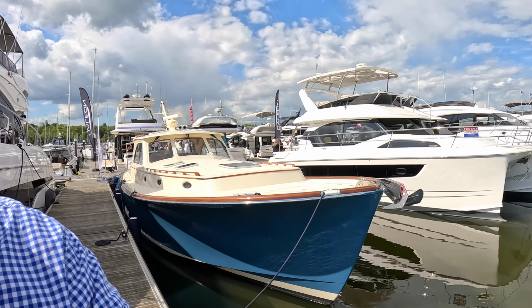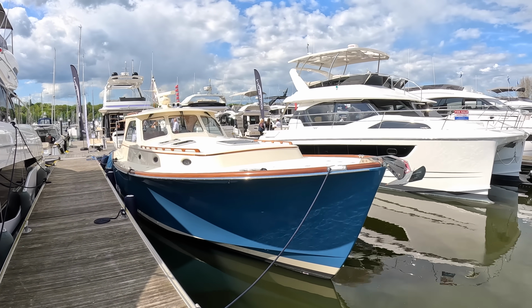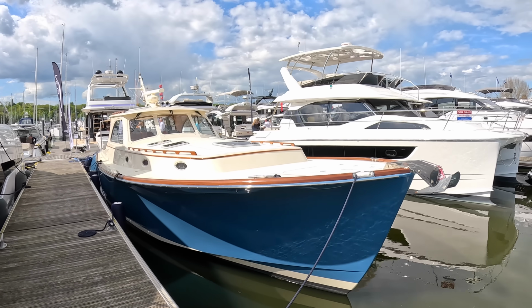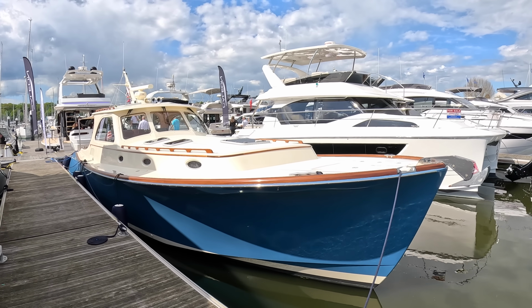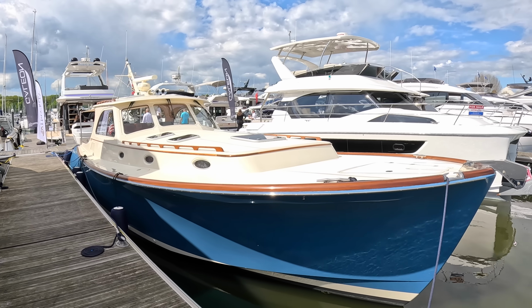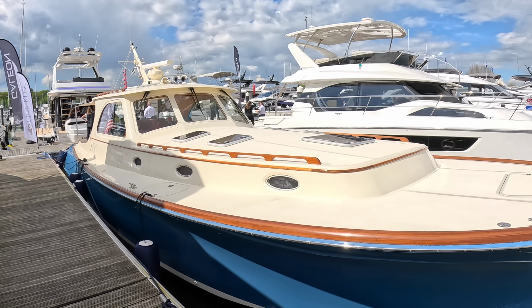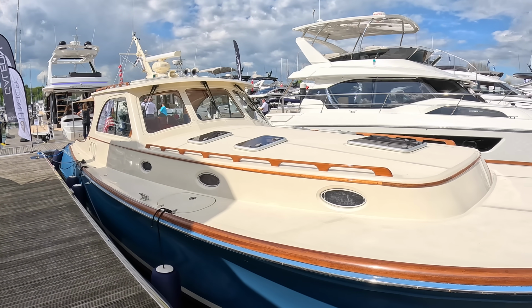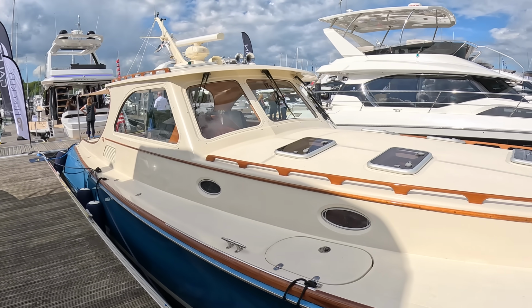This is a Hinckley 44. They build these in Maine in the USA, and it is absolutely gorgeous. Look at the lines on this. Now, the interesting thing about this is that this particular boat is 22 years old. However, if you want a new one, they'll sell you one because they're still building them pretty much just like this. I think there's a slightly newer model, but in essence, apart from a few detail changes, this is what you get because it is an absolutely timeless classic.